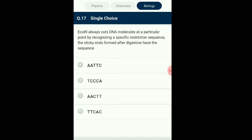EcoRI cuts one strand of the DNA double helix at one point and the second strand at the complementary point, between the G and A base. So the answer for this question is option A. A, A, T, T, C.